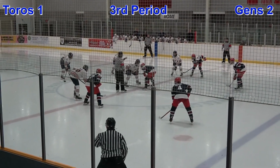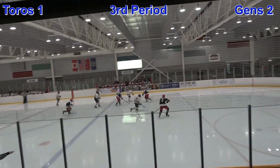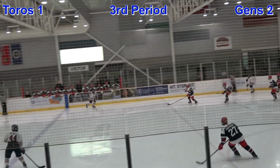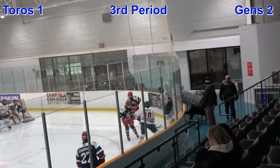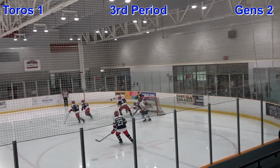Third period action from the Dell Park Arena as the Toros go into this third period down a goal. First shot on net is going in wide. Mencia gets it back to the blue line with a shot on net. Redirected in wide of the Toros end. Riley Dennis in a battle against Edwards on the left side. Edwards from behind the net gets taken down by Dennis.